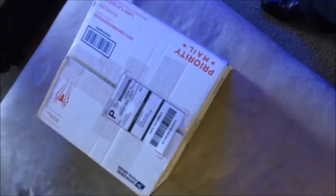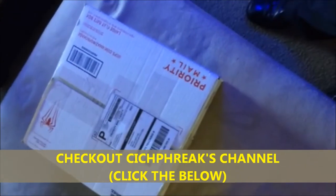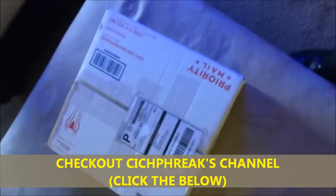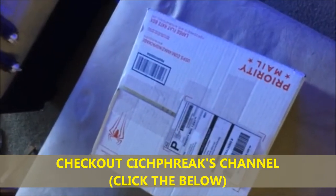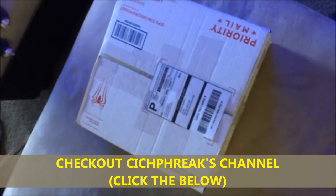Alright guys, so this is the shipment I just got from Tyler Johnson. This is the Gorilla Nipple Zoanthids that I ordered with his new service that he's providing. He shipped them out yesterday. I picked them up just after noon today, so it was extremely fast shipping.